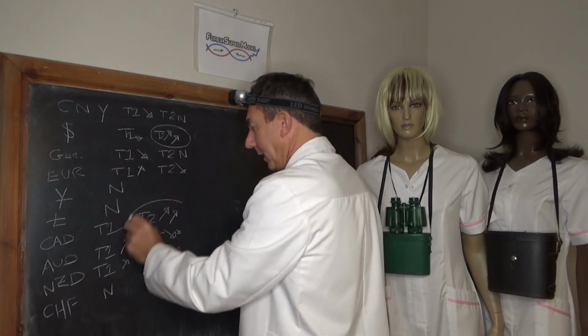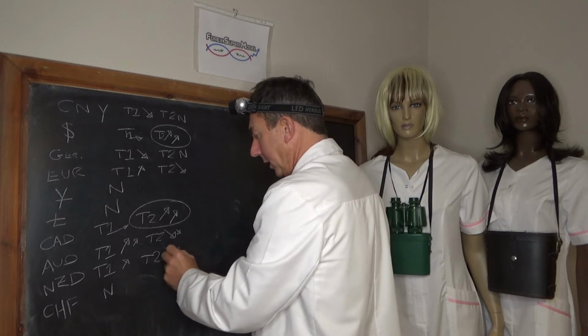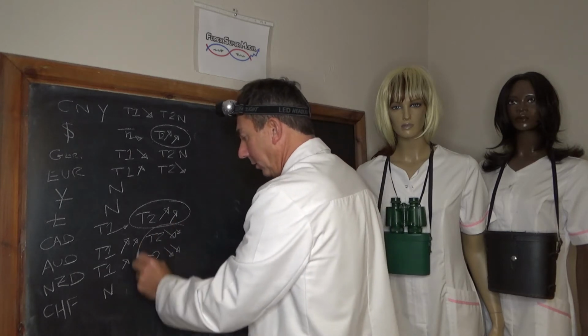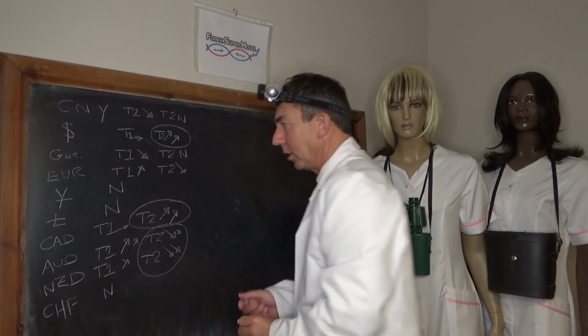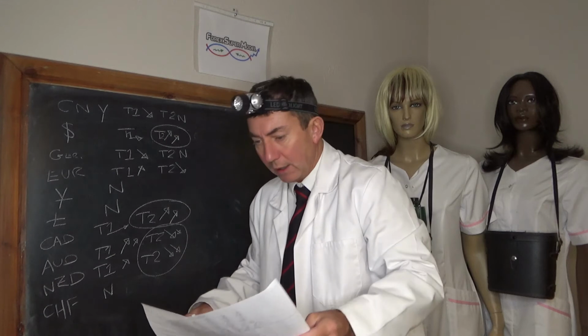Tier 2 on the CAD strong, and AUD tier 2 and NZD tier 2 negative. So that's where we are there. Let's have a look at the flows again to remind you then.